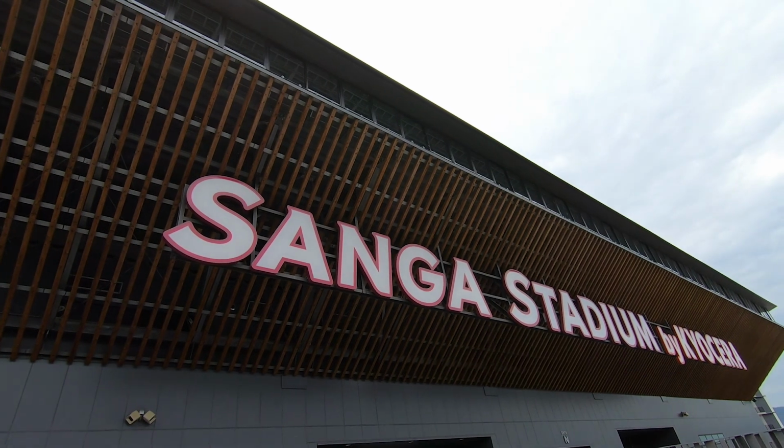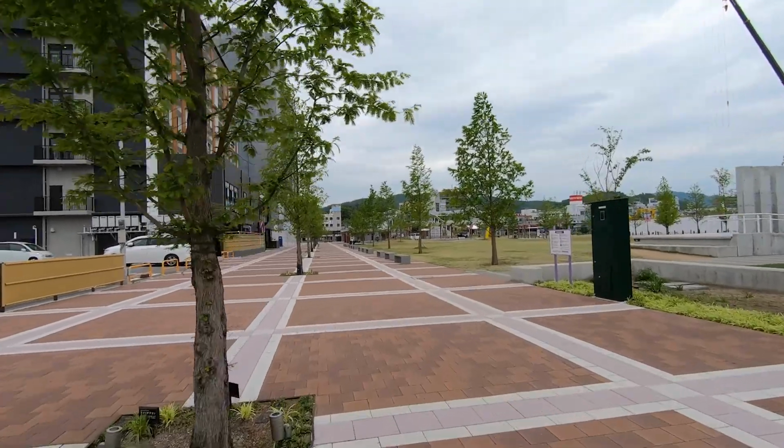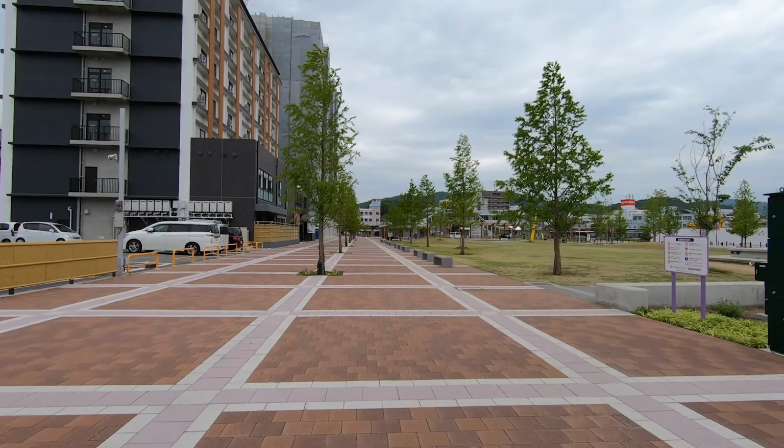So there you have it, Sumiya Ryokan and Sanga Stadium in Kameoka. Come and visit when you can.